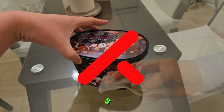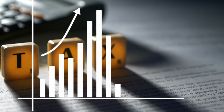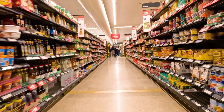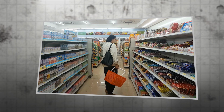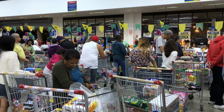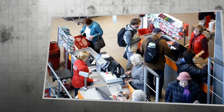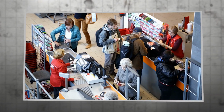You're not paying for better ingredients. You're not paying for superior taste. You're paying a tax, a marketing tax, an advertising tax, a shelf space tax called a slotting fee that can run a manufacturer up to $1,500 per product per store just to get placement on a single shelf. A national launch? That's $250,000. And every single penny of that tax gets baked into the price you pay at the register.